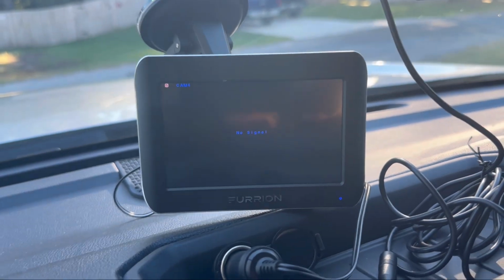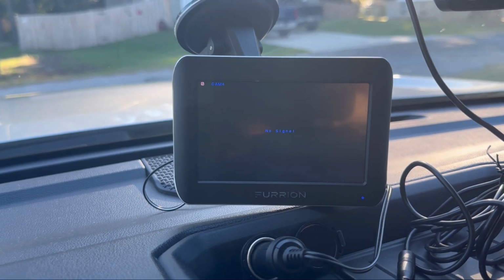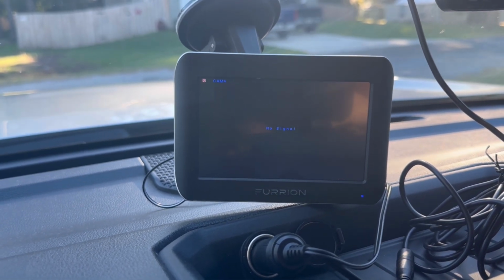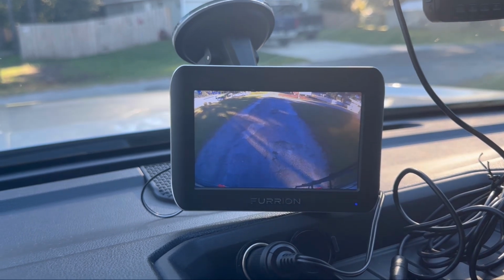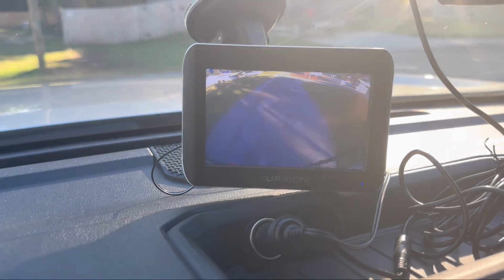I got it when I got the trailer. It's plugged in right here. After I hook up to the trailer and I turn on the headlights, bam, you can see right behind me. And I can see backing up and I can see driving down the road.